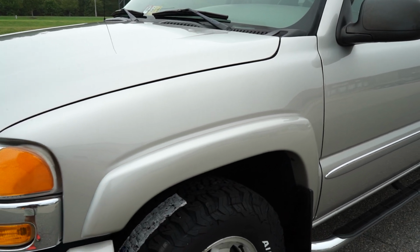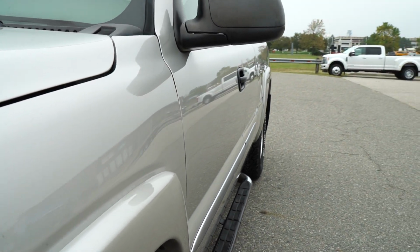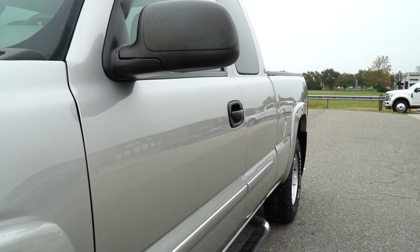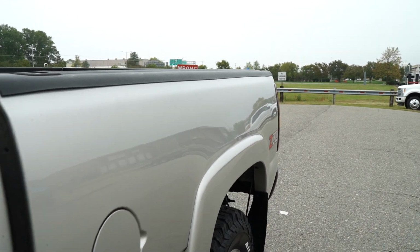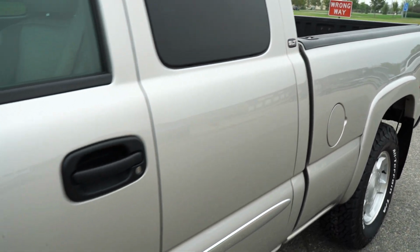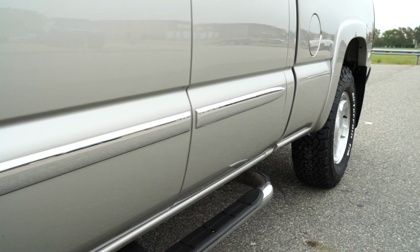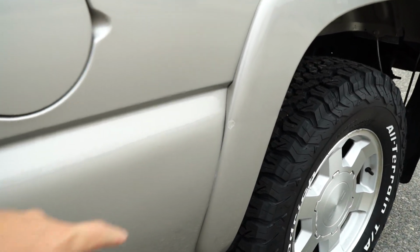We are shooting this with a 4K camera, so if you have the ability to view it in 4K, please do so. Take a look down the driver's side of the vehicle. You will not find one single dent or ding. I'm going to go ahead and scan the upper portion of the panels. Take a look at the bed rails with the pop-up cleats. Your only real imperfection on the entire exterior is you have one little touch-up spot right there.